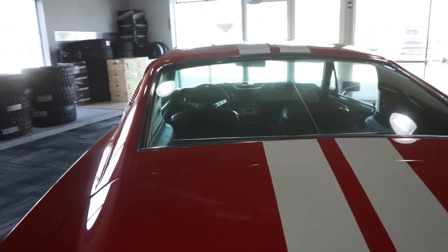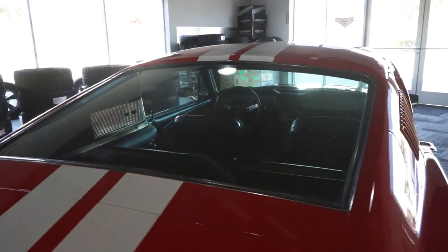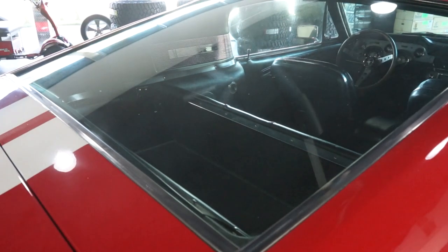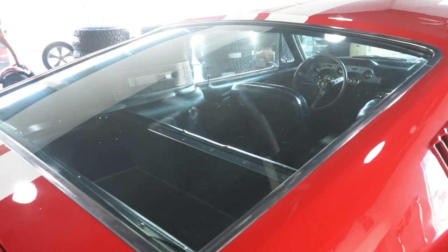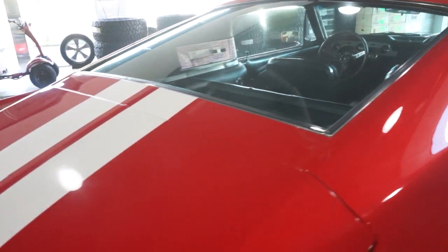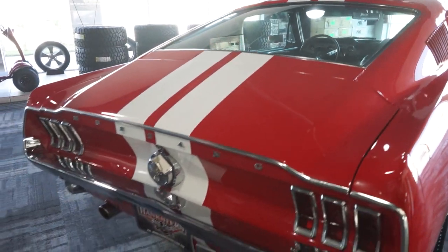Really large rear window glass on this vehicle. It looks to be in pretty good condition. You do have your typical faint scratches in the rear window glass that you have on classic cars, older cars, collector cars, but glass clarity overall is pretty nice out of the rear window there.